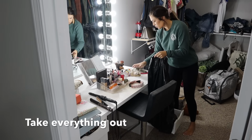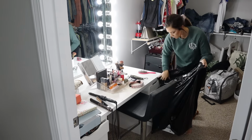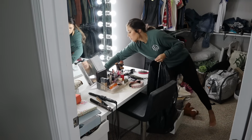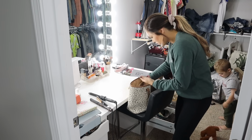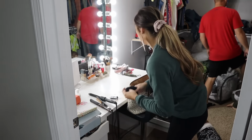Alright, we're going to start out by taking everything out of the closet. I'm going to go through all of the drawers in my vanity and I'm going to sort things out by piles. The first one is going to be trash. I'm just going to look through everything and see if it needs to be thrown away. I'll also take everything out and see if I need to donate it or things I'm going to keep, and I'm going to make those 3 piles of things.